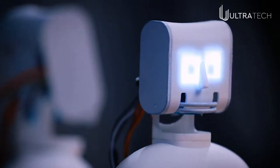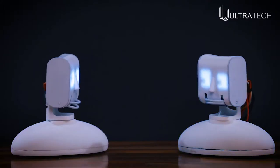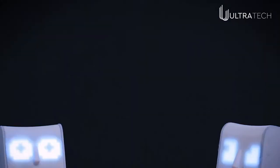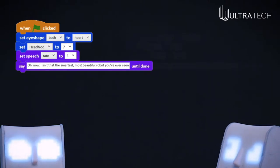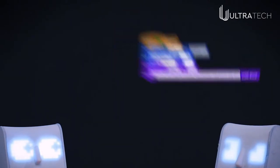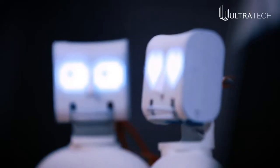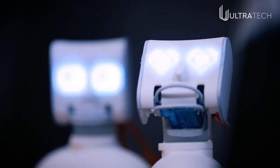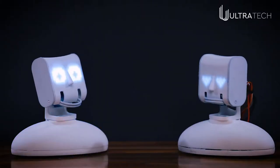The humans are complex. We are surprisingly simple. Correct. We've been designed to let humans code our robot brains. Our block-based robot software makes it easy for anyone to program us and create their own unique robot personality. Oh wow. Isn't that the smartest, most beautiful robot you've ever seen? Hey, stop that.